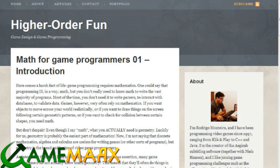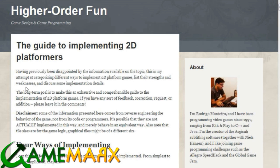The other post, which I thought was great, and I'm going to study more in detail and digest more. It's a long post, so I kind of gave it the skim over for this. Essentially, it's a guide to implementing 2D platformers, based upon a study of platformers, looking at them, picking them apart, and saying, hey, there's basically 4 ways that you can implement a platformer. And he goes deeply into what the 4 ways are, how you would implement them in code, pros and cons, how you handle the collision detection.